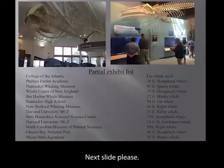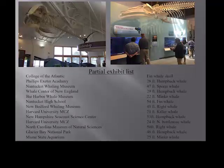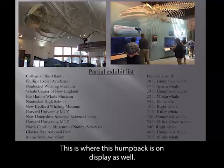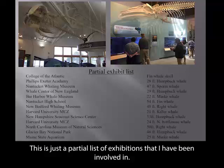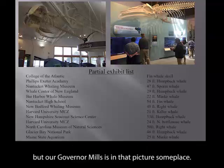Next slide, please. A couple of pilot whales there on display at the New Hampshire Seacoast Science Center, which is in Rye, New Hampshire. This is where this humpback is on display as well. This is just a partial list of exhibitions that I have been involved in. But this last one is notable. You can't see it in there, but our Governor Mills is in that picture someplace.